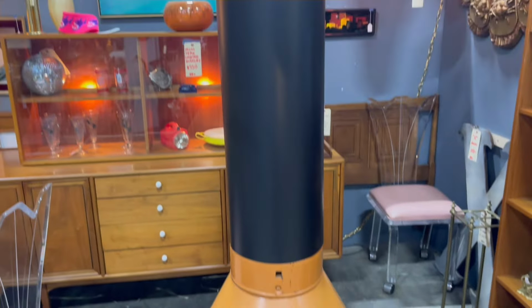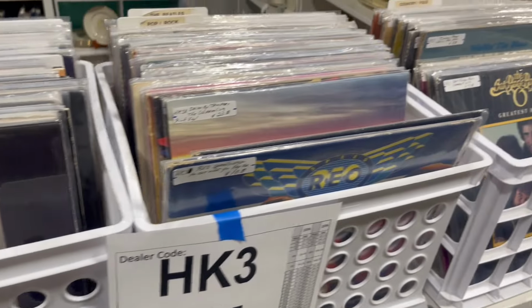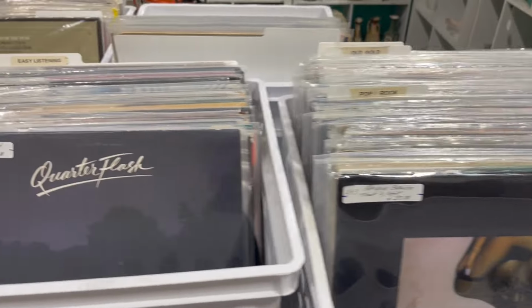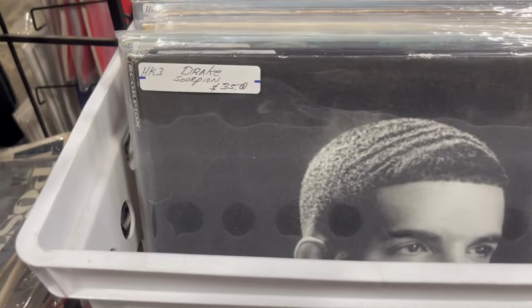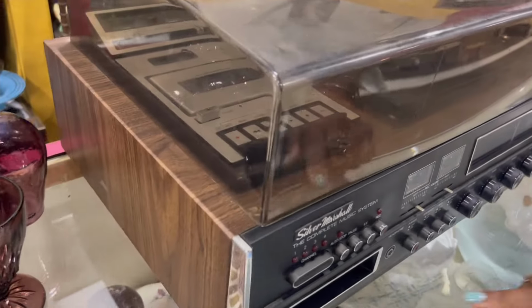This is like a fireplace, portable or standalone fireplace or whatever, and more records. Records were like everywhere. They had a lot of music. So this is a perfect place if you're just looking for that piece of music that you want for your home. And they even had old record players.